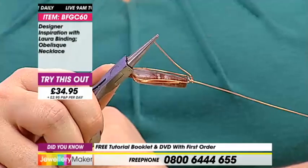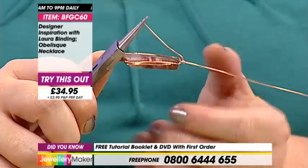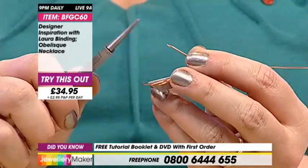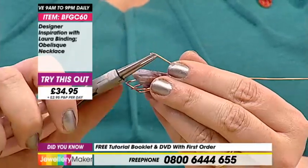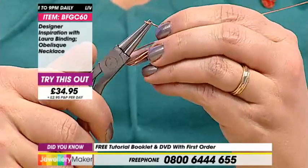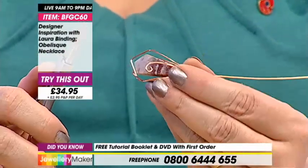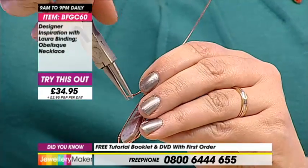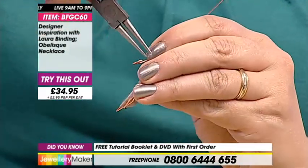right in, nice and flush with my pliers, right at the smallest part, because I only want a little spiral. I'm just going to gently turn my wrist, create a little hook, reposition my pliers, and create another little hook. And you just see I'm forcing it around to make a nice little loop. And then I just tend to put my pliers in and gently twist.